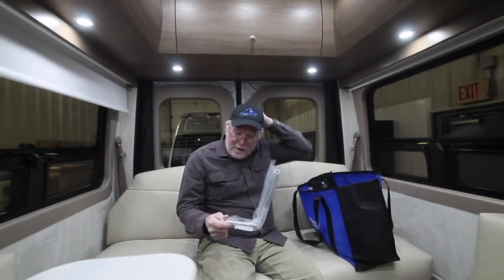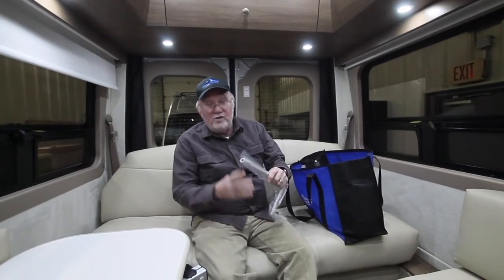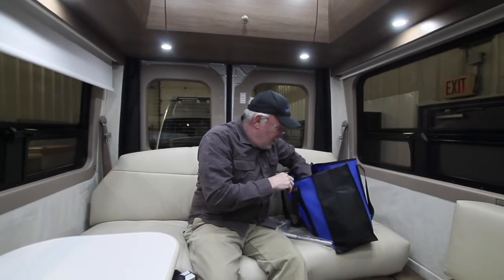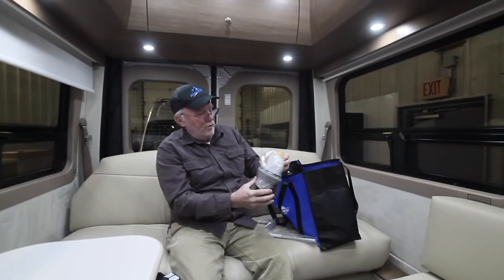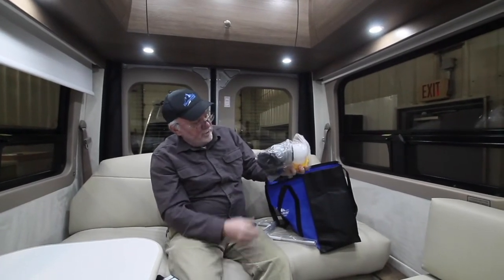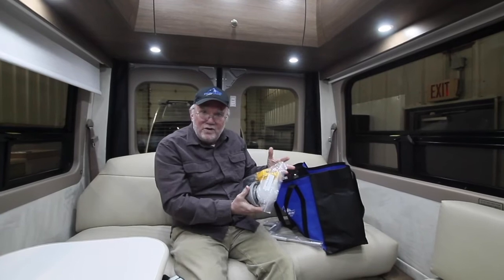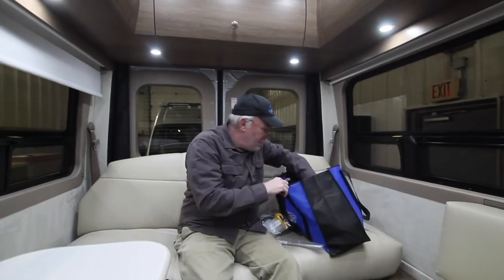It's a Fiamma awning, and in the event it would fail for whatever reason, you can insert this crank into the end of the awning and manually retract it till you could get home and get it looked at. They give you an assortment of connections for your sewer hose. This is a right angle that would come in handy at a lot of dump stations that you go, and there's a couple of caps here that you can close that up. You'd probably be good to get a little Tupperware container or maybe a heavy-duty Ziploc to store that in.